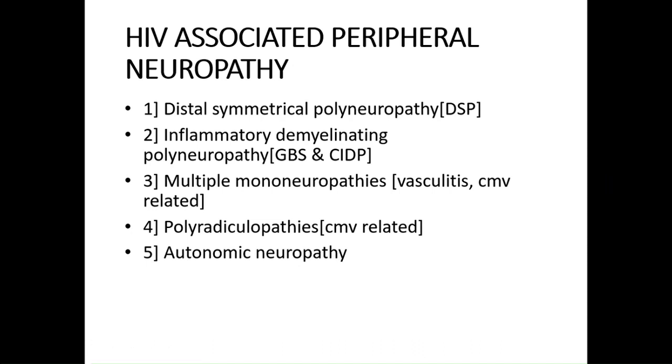HIV-associated peripheral neuropathy. There may be a variety of neuropathies found in HIV disease. There may be distal symmetrical polyneuropathy, DSPN, inflammatory demyelinating polyneuropathies like GBS or AIDP and CIDP. Multiple mononeuropathies can be there in vasculitis and cytomegalovirus related infection present in HIV. Polyradiculopathies, which is common in HIV-related CMV infection. Autonomic neuropathy are also present.